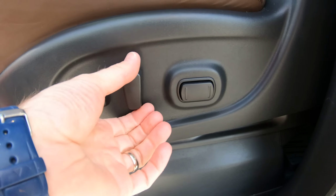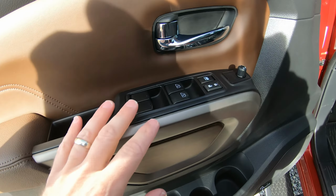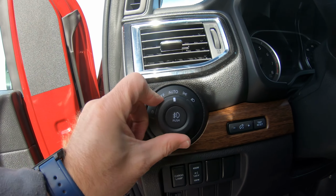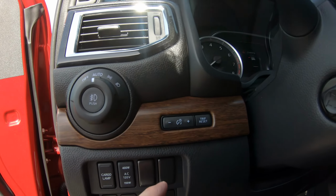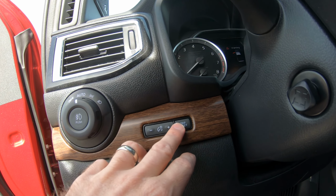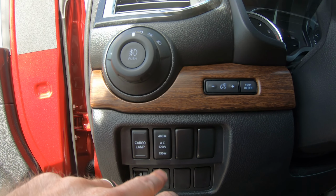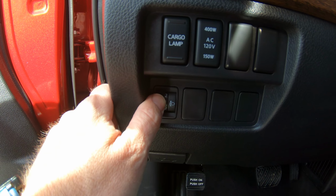You have lumbar, and then just the angle on the back and the seat adjustments. Normal stuff there. Normal here, memory settings. There's the headlights. Push that for the fog lights to come on, but again, those are just an additional set of running lights. Brightness of your gauges, reset your trip meter, and then this is to turn on that outlet. And the cargo lamps.